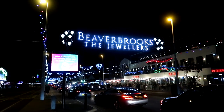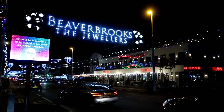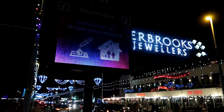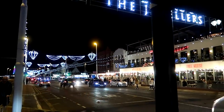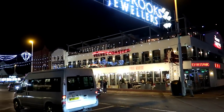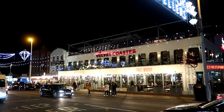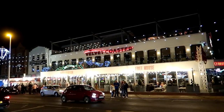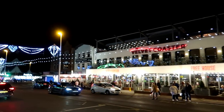So you've got the Velvet Coaster Wetherspoon just over there. If you don't know what Wetherspoon is, it's basically a pub chain here in the UK. I know we have a lot of American viewers here on the channel, but that's like your classic English pub, but it's a massive chain of them all up and down the country. Good old Wetherspoons. But that's a nice big one there, the Velvet Coaster. Love that one, especially with the name.